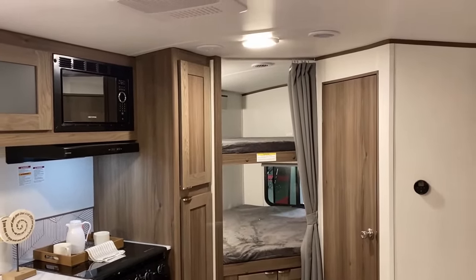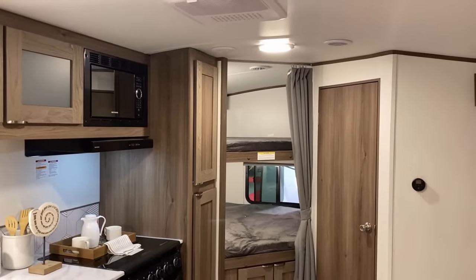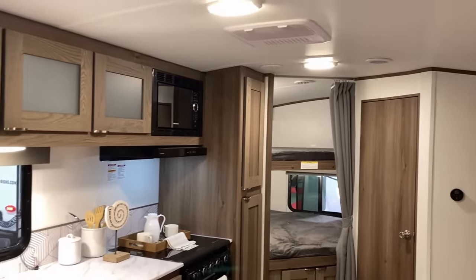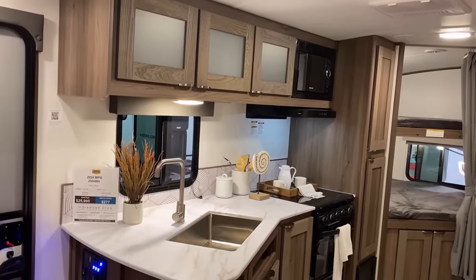And I do like that they still maintained a pantry. They didn't try to get cute and get rid of the pantry entirely to trick you into thinking the RV's bigger. It still has all those good, necessary details.